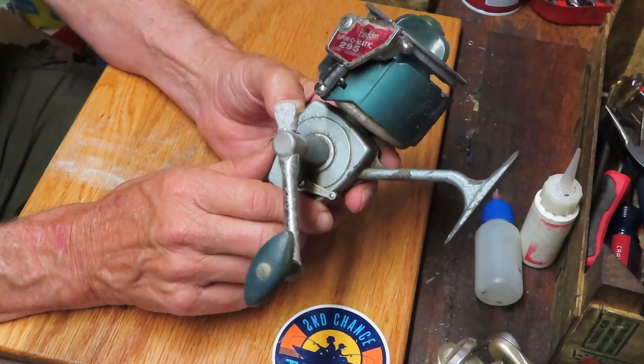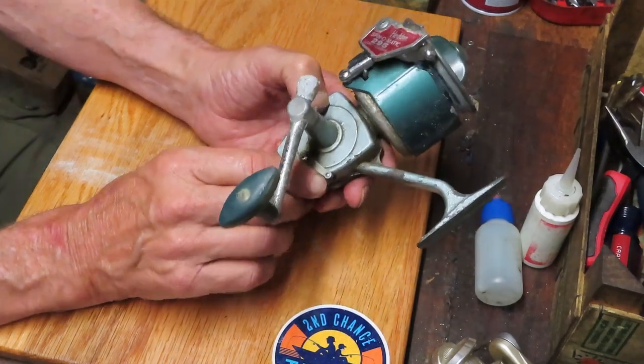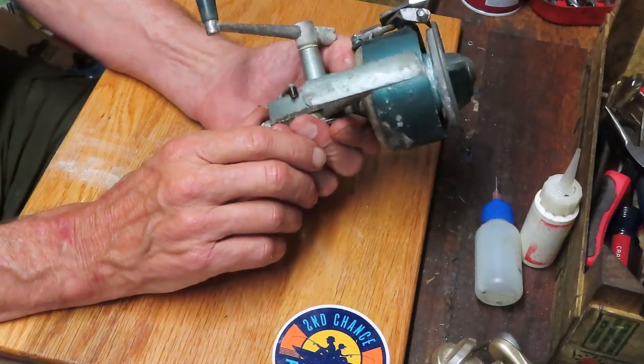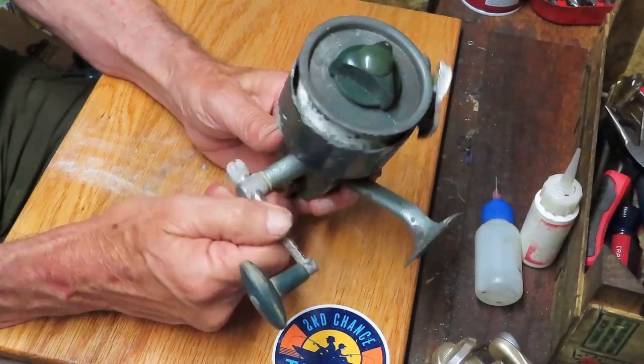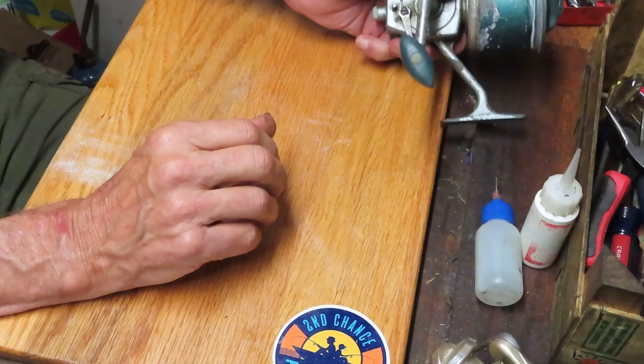I'm going to try and do a video on this one, show you how it's made, how to take apart, and how to service this reel. I'll clean it up and strap it on a pole, have some fun, try to play with it, see how we do, and then we'll go from there.